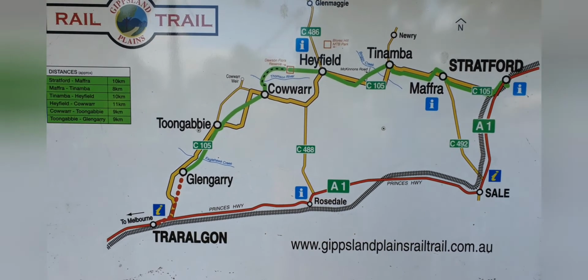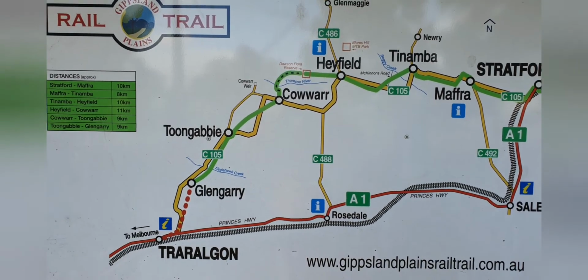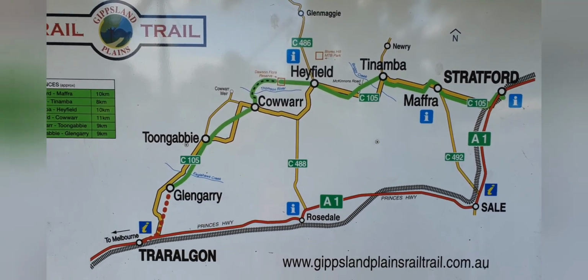I've just finished the Gippsland Plains Rail Trail from Stratford to Glengarry. It was good. It wasn't too bad actually. At the beginning there were some really unhealthy, stinky dairies, like hygienically bad. But once I got past those little spots, it improved a lot, especially the bits away from the main road.